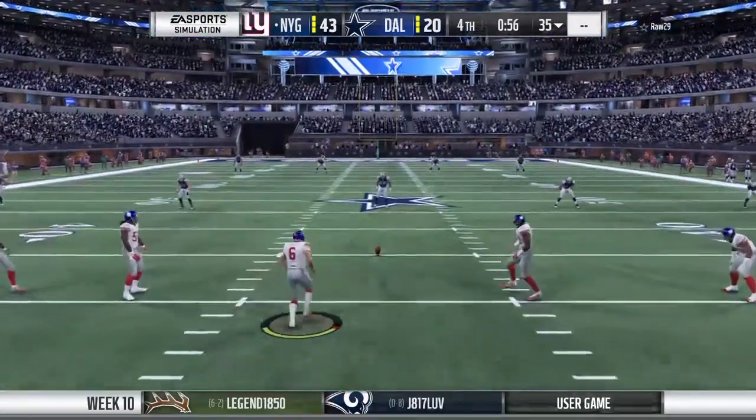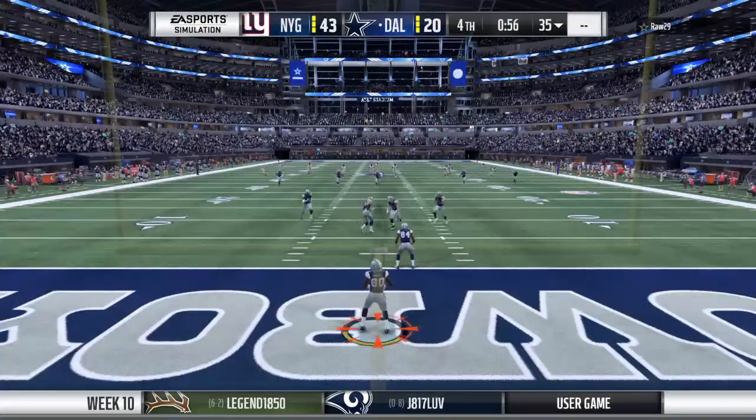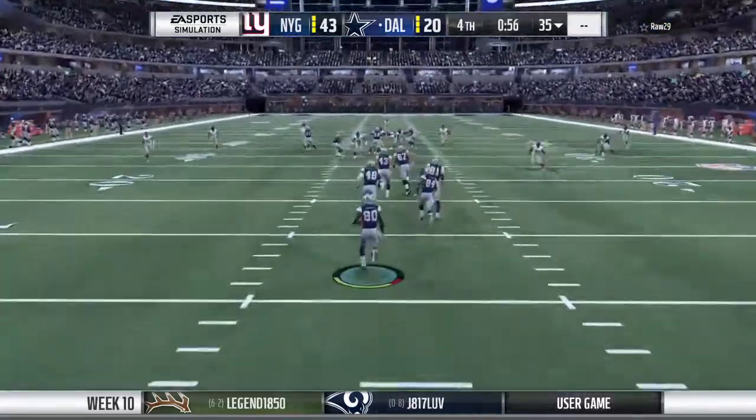Out is the kickoff unit as they run up and send this one away. That's fielded in the end zone.